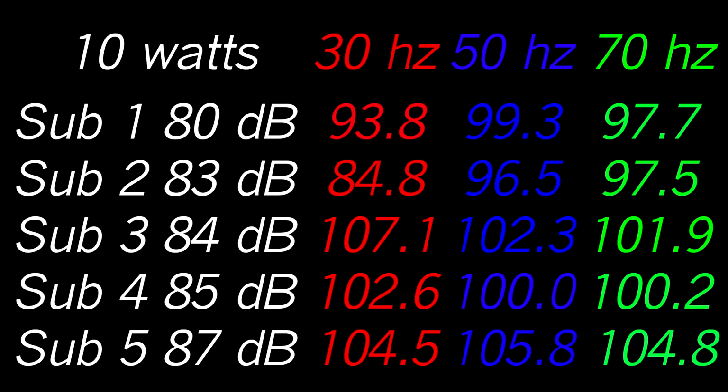On sub number 5, that is the highest efficiency. It's not the loudest number that we've seen at 30 hertz. In fact, there's 3 dB difference. Sub number 5, that's the highest sensitivity number, is almost 3 dB quieter at 30 hertz than the one rated 3 dB allegedly quieter. So there's quite a bit of difference there at 30 hertz. That gap is closed at 50 hertz. It actually is 3.5 dB louder at 50 hertz. At 70 hertz, it's 2.9. So in those instances, it actually is accurate, but at 30 hertz, it's definitely not.